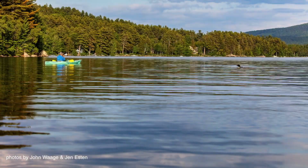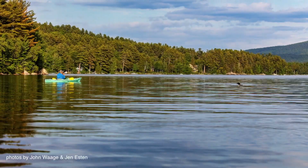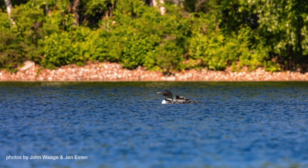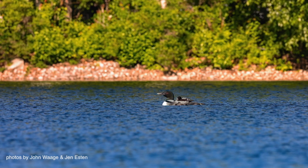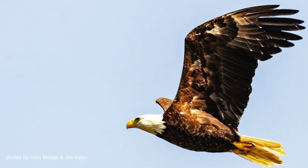Well, 150 feet is the best distance to keep. We find that we can get closer in the kayak, putting down the paddle and drifting. They will sometimes then come to you, and you can find yourself quite close to them. We also recommend not getting in between the parents and their chick. That can distract the parents and leave the chick vulnerable to predation.